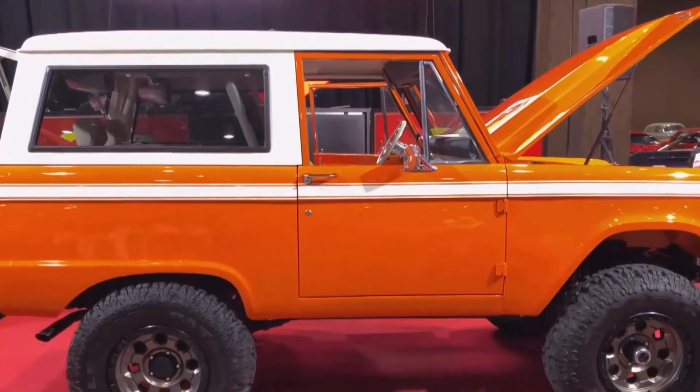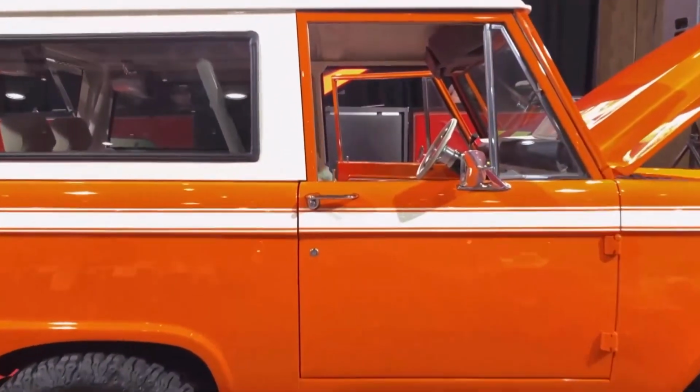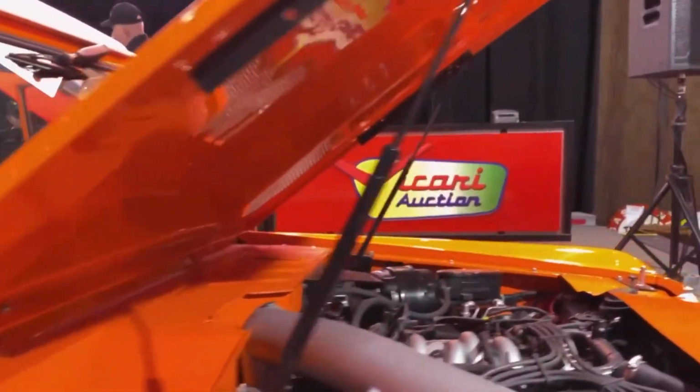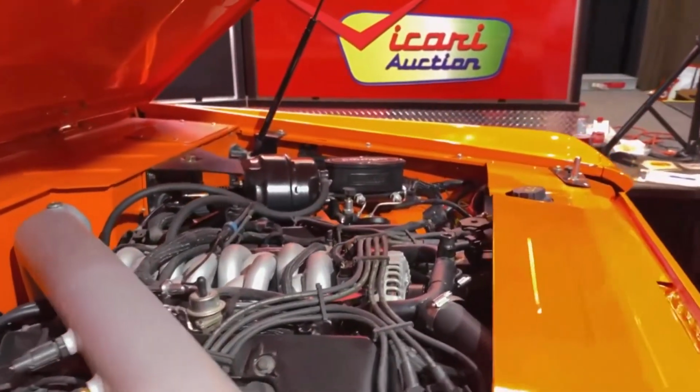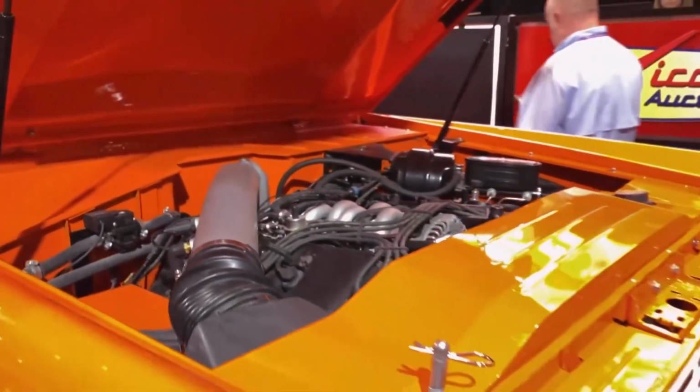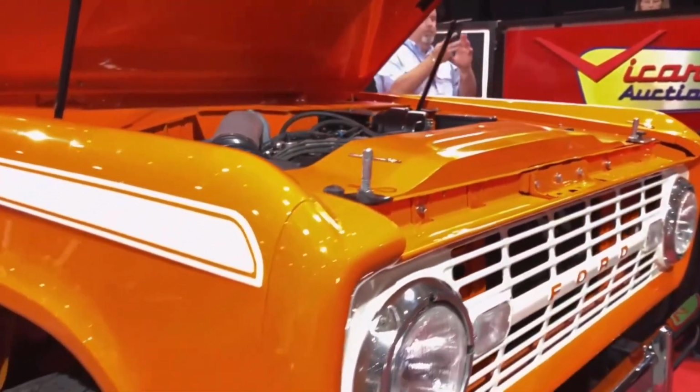Up next is a 1973 Ford Bronco two-door. Has a new body kit, a 4.6 liter aluminum block from Lincoln Mark VI, Borla exhaust, Wildwood disc brakes, rebuilt differentials, American Racing wheels, Dakota Digital dash, Vintage Air, Tom's Bronco Interior.